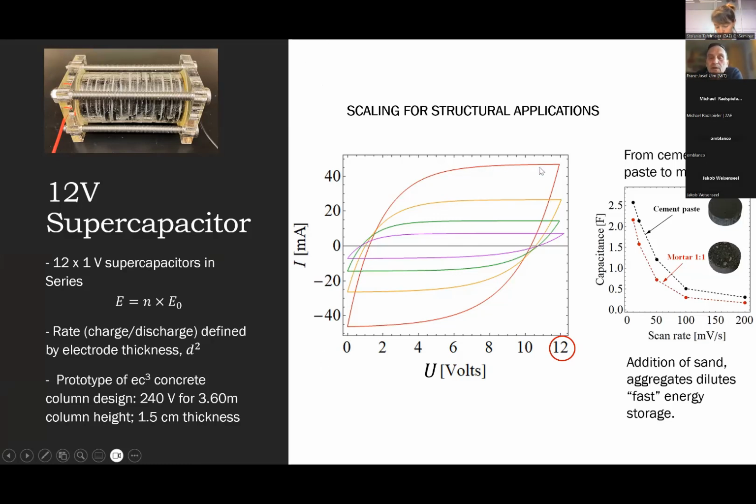But all over, of course, you get now a much higher energy storage into the system. For instance, with that type of system, you can charge an iPhone. The interesting thing about this is that the energy here, which is stored, simply scales in the series arrangement with the numbers of these supercapacitor elements. Let me also say that the rate of charging is scaled by the thickness of the electrodes. So here in a lab, we have a couple of millimeters, went up to a centimeter, but in applications, you would want to go to other thicknesses, depending on whether you want to store over a day or whether you want to store in a couple of minutes or seconds.